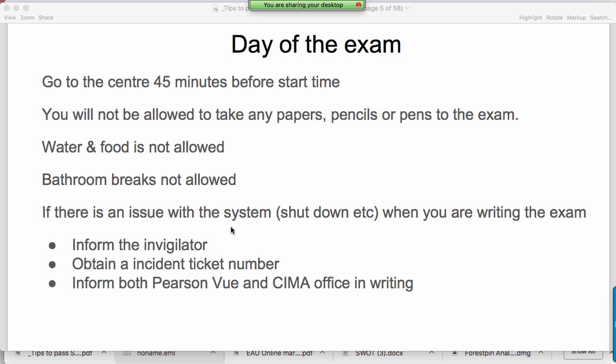Sometimes some exam centers may say, well, I will not allow you to bring a keyboard. This is what we've got. You have to use it. If there is some issue with the keyboard, whatever that you experience at the exam center, there and then, there's nothing that you can do. All you can do is to then come back and write to Pearson View SEMA office as well, saying, well, there was an issue with the keyboard, etc.